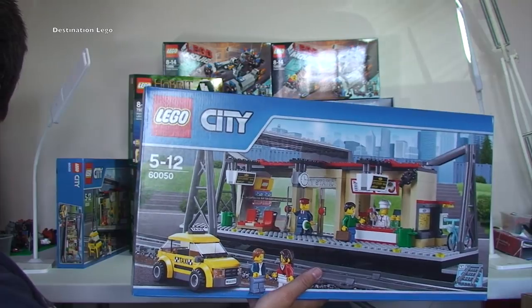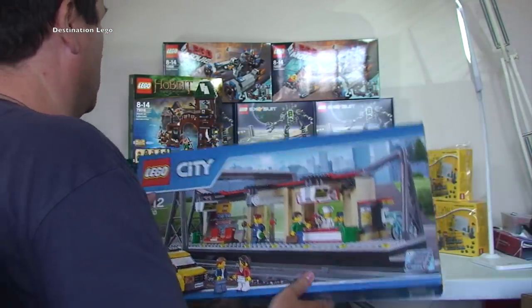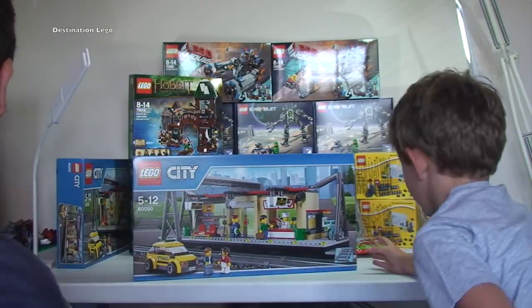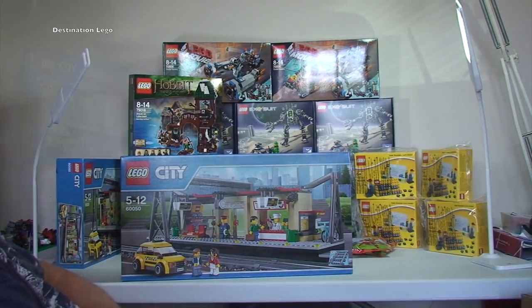I think that leaves me with at least two, maybe three, I'm not entirely sure, which will go towards my Lego City collection. So, yeah, two Lego City train stations. Okay, let's get these sorted and then we get the next box up.